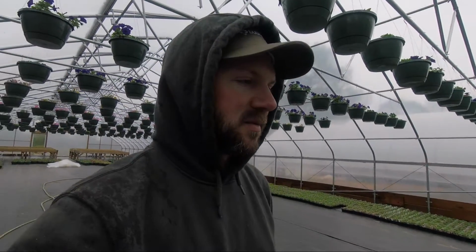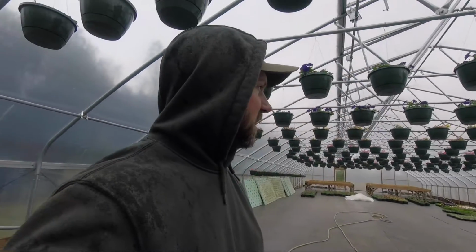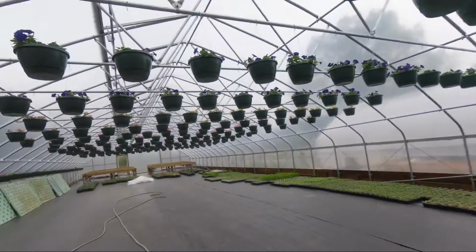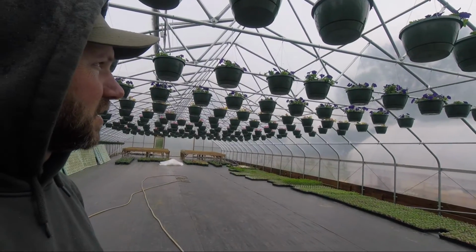We've been really busy. Our guys got back from Mexico safe and sound, so we are ready to get some stuff knocked out. And as you can see, we finally got our big greenhouse into production. We've got somewhere in the neighborhood of 600 hanging baskets in here, and they've started to take off.